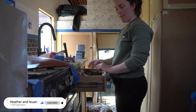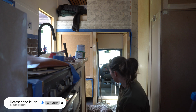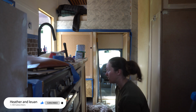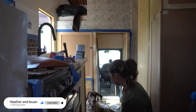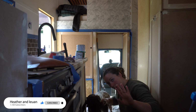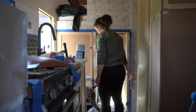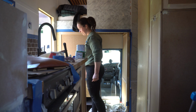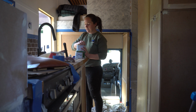So I'm getting started with the primer, and Brandy thinks that she's going to be allowed to lie in the van on my paint mat. Brandy, that's not happening. Come here. No, you have to go outside, darling. Bye-bye. Go on, out. Good girl. Okay. Time to get started, yeah?